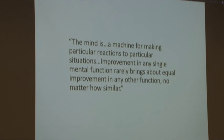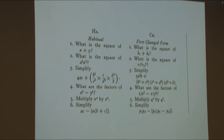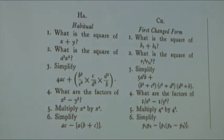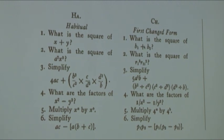And these studies are assuming it can happen. Any disturbance whatsoever in the concrete particulars reasoned about will interfere somewhat with the reasoning, making it less correct or slower or both. These are some examples from Thorndike's papers, where these are mathematical equations. They express the same mathematical relations, but changes in the superficial form made it impossible. There was no benefit for having practiced in this form when you got to this form. So this is a question about x plus y, and this is a question about b1 plus b2, not a question about adding 2 algebraic representations.